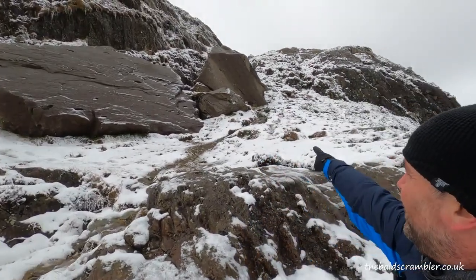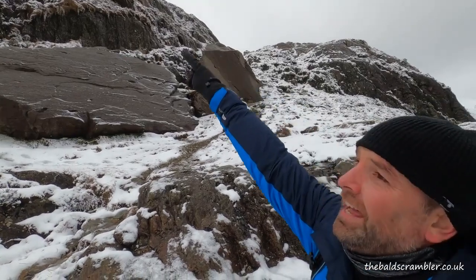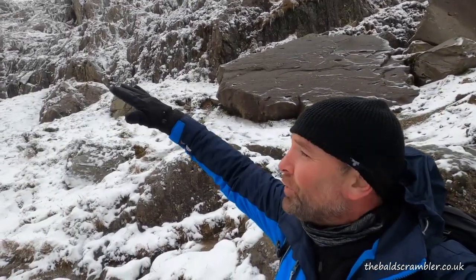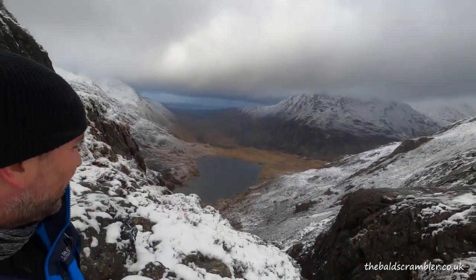So when you get to the top of Senior's Gully, you want to throw a right, make your way up here and onto the ridge, and that's quite a broad ridge. It broadens out near the top, and that'll take you up to the summit at Glyder Fawr. I'd say I'm probably halfway there now if you look behind me, and that really didn't take long at all, even in the snow.